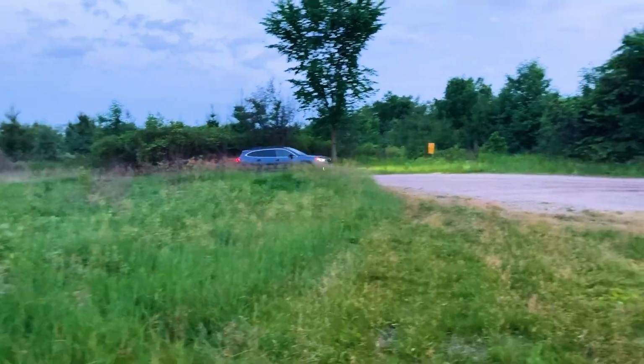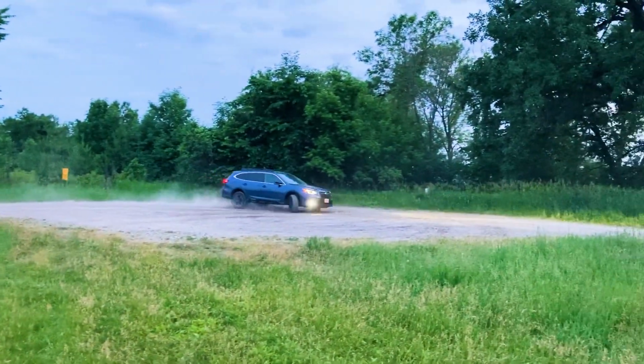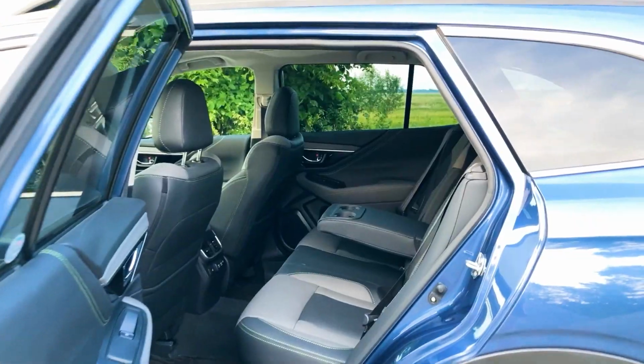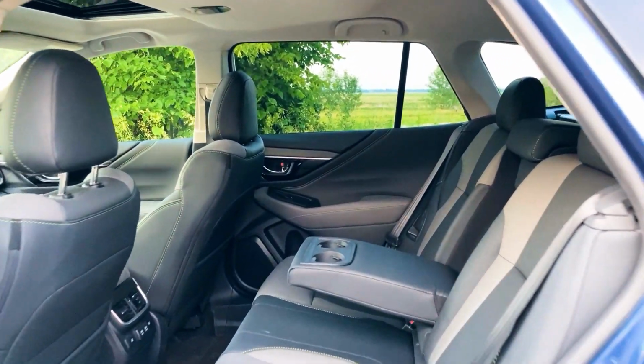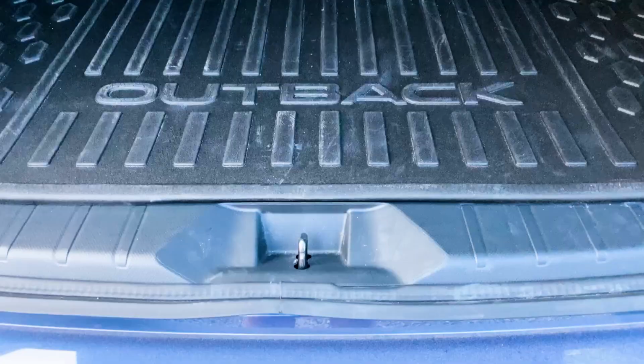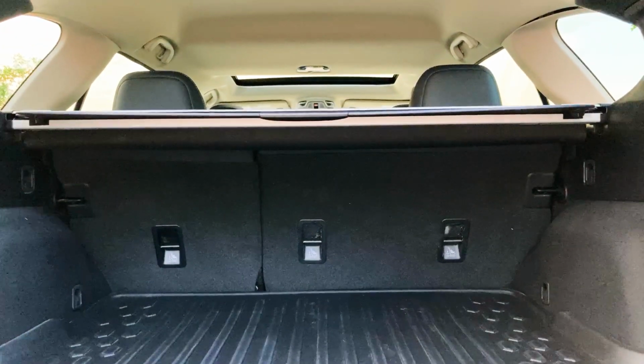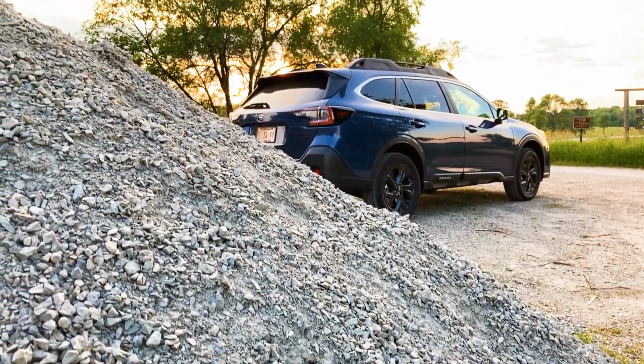The noises are funny. I love you, Subaru. I've loved Subarus for a long time. I love the all-wheel drive. I love the ride height of this. I love that I can fit 4 6-footers in here and a whole bunch of cargo or really big dogs and put the fence up. And this is a really nice vehicle in lots of ways.